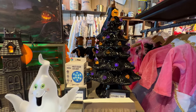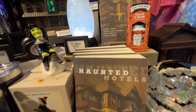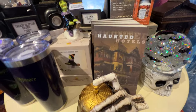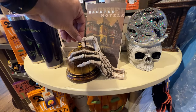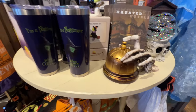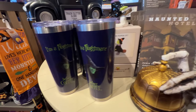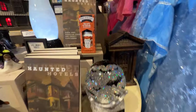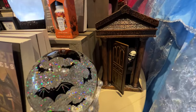That is a seriously cool haunted house, even if it might be somewhat of a ripoff of a much more expensive version. I really like this bell with the skeleton hand here. It must do something. Cracker Barrel probably turned it off. That would look great in a haunted Dead and Breakfast display. Are you a nightmare before breakfast? I am. Silent, but sure is deadly.